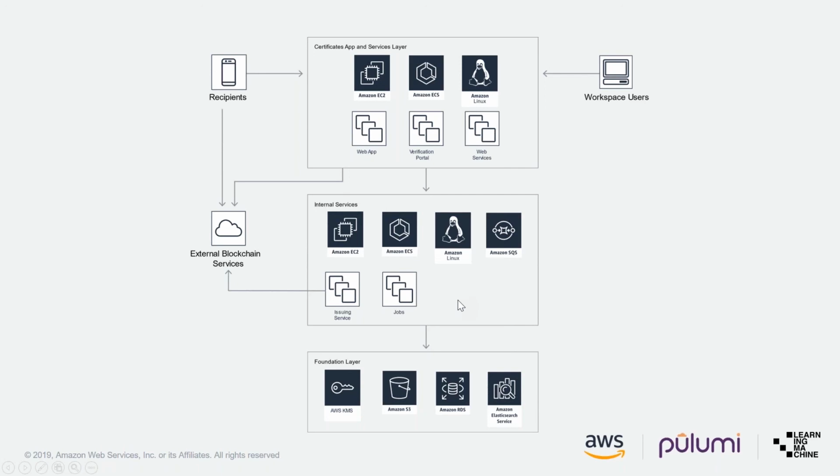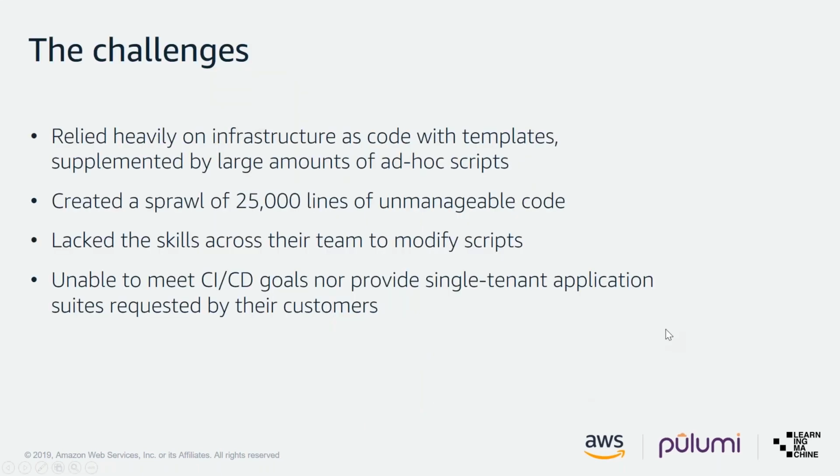Originally, we were not using containers. Instead, we deployed our application to designated EC2 instances with custom scripts. Some of the challenges with it: our infrastructure was provisioned with templates and scripts that had expanded over time to about 25,000 lines, and it made it very hard for the engineering team to understand and maintain. In fact, only one person could actually understand and maintain them, and we were relying way too heavily on that one person. At the same time, our requirements were expanding.